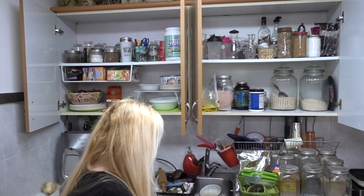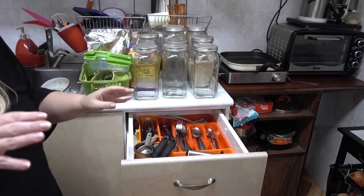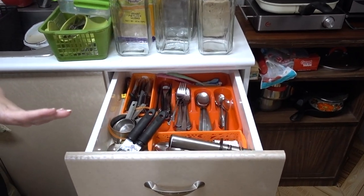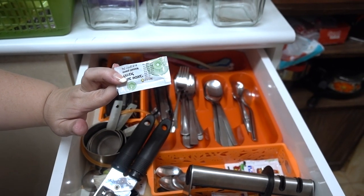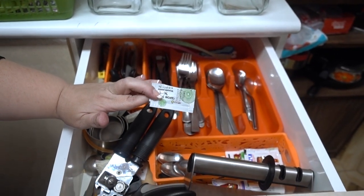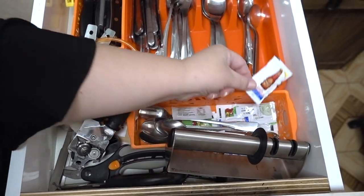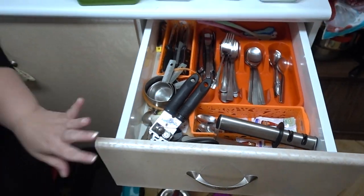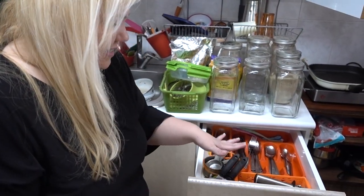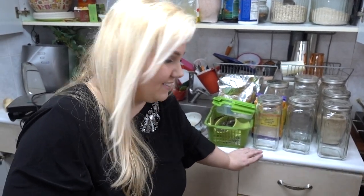Okay, so I have my drawer. I have been cleaning this out randomly. This is stuff that we got at stores, you know, the fast food. So this was sushi, and this is McDonald's or whatever. So I'm using that stuff up. The rest of this stuff basically has to stay in there. We use it.